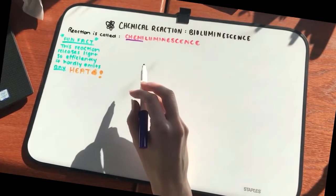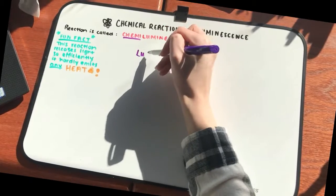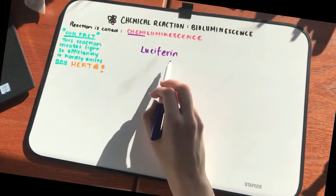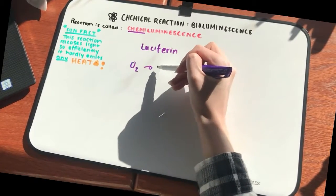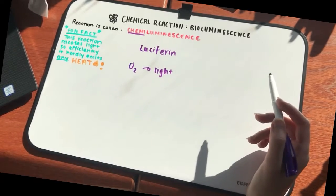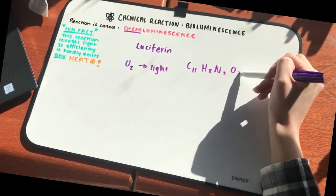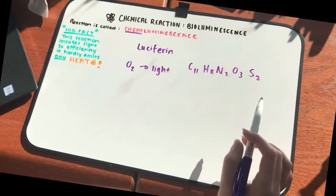The main chemical that actually produces the light in chemiluminescence is called luciferin. Luciferin is actually Latin for light bringer. This chemical is extremely important in chemiluminescence because it reacts with oxygen to produce light. Let's talk a little bit about the molecular structure of luciferin. Its chemical formula is C11H8N2O3S2. As you can see, it's got a lot of elements, so it's pretty complex.